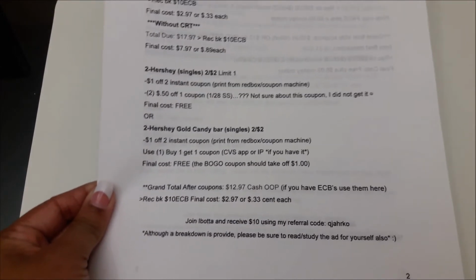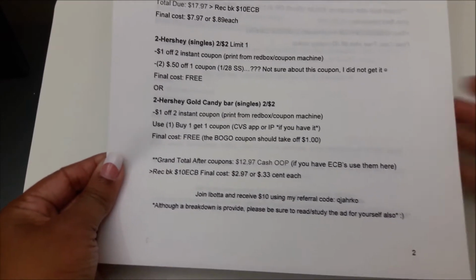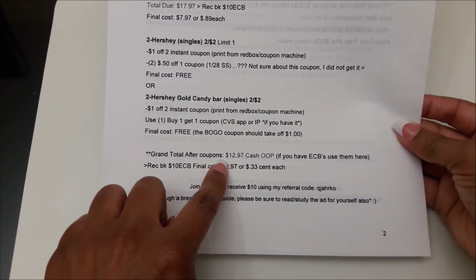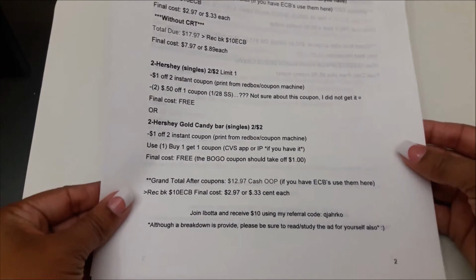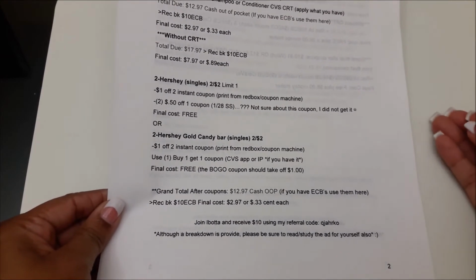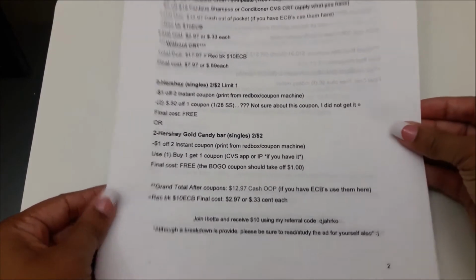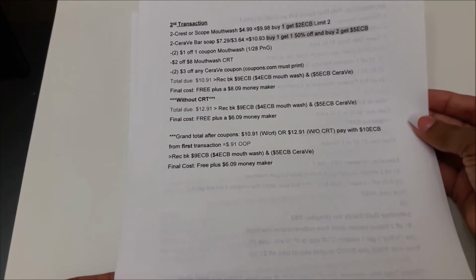It just goes down here, and it's going to show you the grand total for your transaction after coupons. It's $12.97. That's the cash out of pocket. Now, if you currently have Extra Care Bucks, apply your Extra Care Bucks to this deal to lower your out of pocket. And then going on to the back, I have another transaction for you.